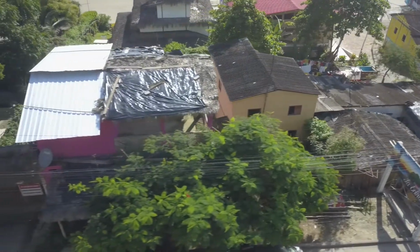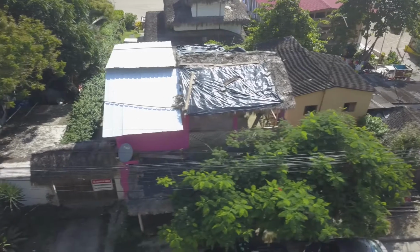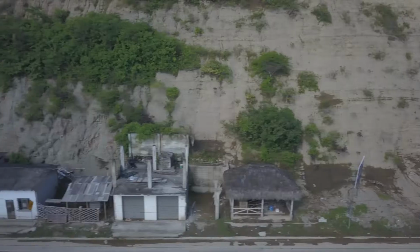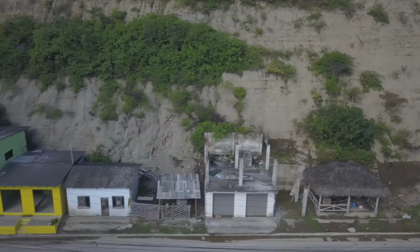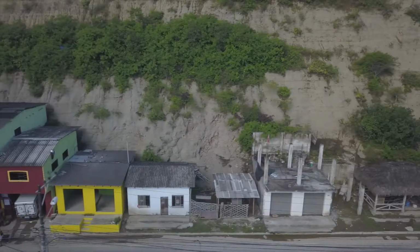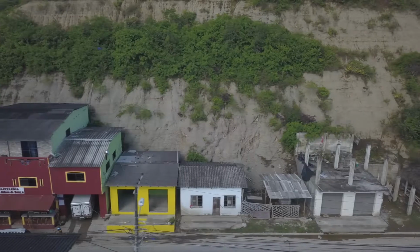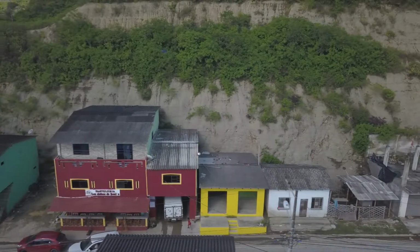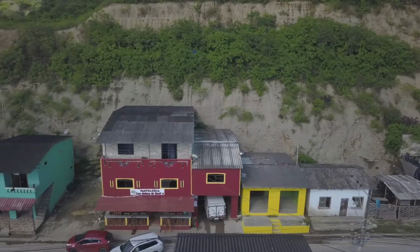This pink home and business is a ceviche place, best ceviche in all of Ecuador. Now we're looking at the east side of the road, and these 3 or 4 structures that aren't painted, by the end of next week they should be done. But you can see most of the businesses on the east side are done.